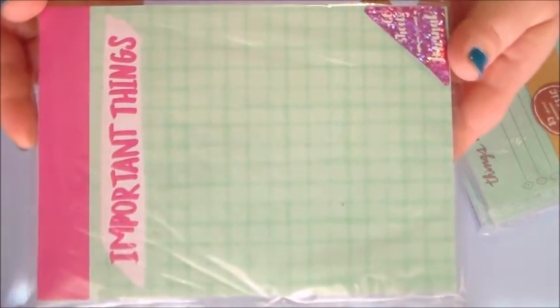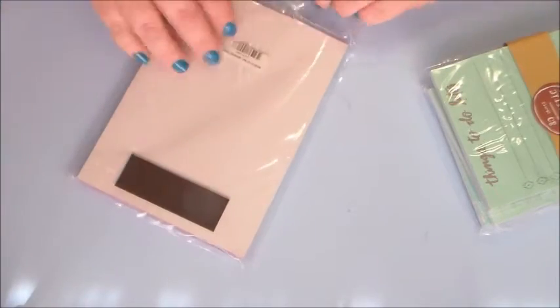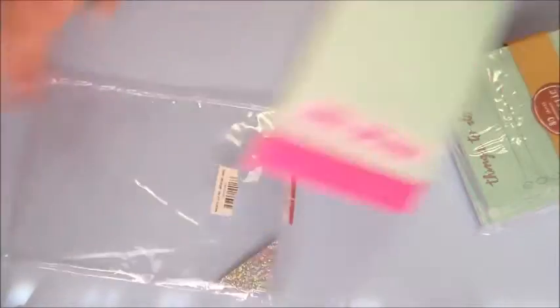And then I got this important things. Again, I could only find one, and it was a buck. I did open it up. I can't remember what it was. The inside pages are all like that, which I think is really cool. Yeah, I like seeing that. So that was a buck. Again, I could only find one of those.